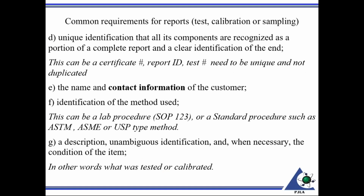A unique identification so that all components are recognized as a portion of a complete report, and a clear identification of the end of the report. So typically I'll see a certificate number or a test ID number associated with this. This is a number that, for this particular test that you're performing on this particular day for this particular artifact and this particular customer, is unique and cannot be repeated.